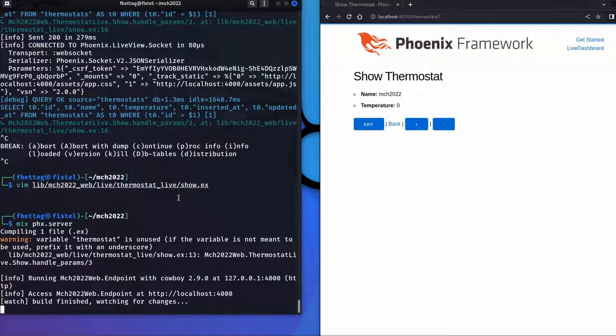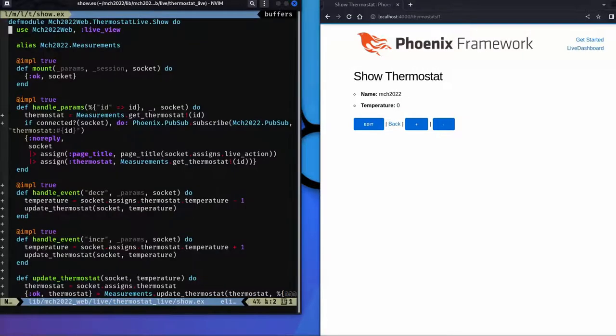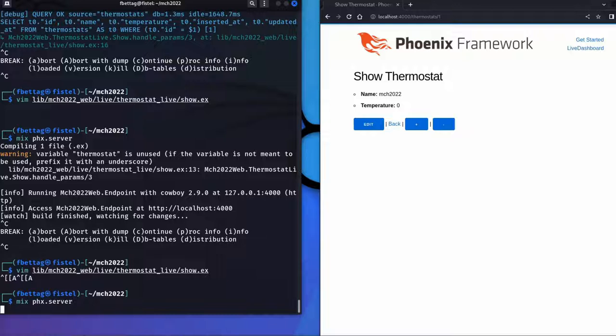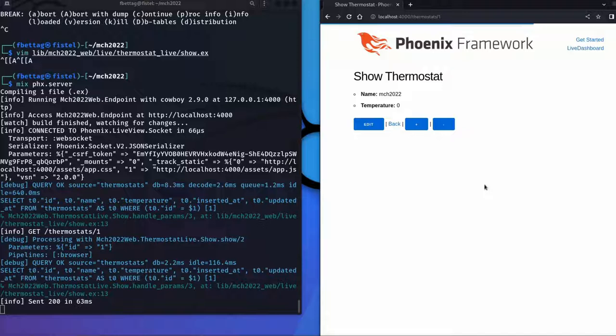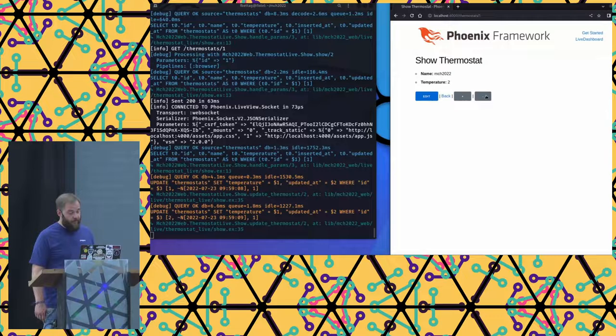Oops, there's a warning. So Elixir in the current versions tells you that you have unused variables. In this case, I left it in to show off that you can learn stuff or find out stuff by just compiling your code with the newer compilers. And yeah. Now we start the server. And we click plus. And you know, it updates the database.